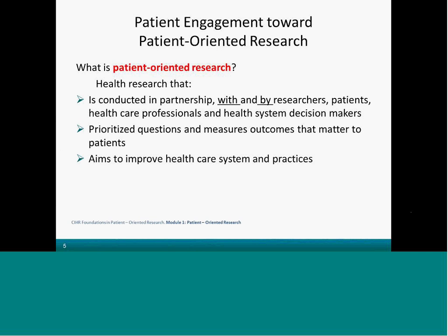So very briefly, what is patient-oriented research? Research that is conducted in partnership with and by researchers, patients, healthcare professionals, and health decision makers. It is important to prioritize the questions and measure the outcomes that matter to patients. The research aims to improve the healthcare system and practices. Next slide, please.